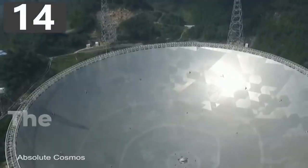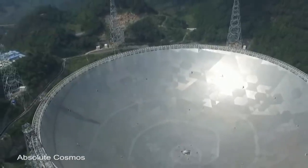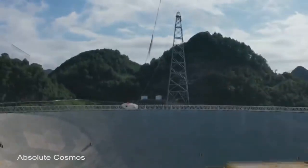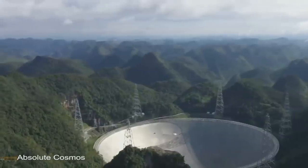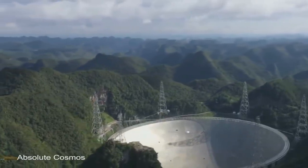Number 14. The 500-meter Aperture Spherical Radio Telescope. The 500-meter Aperture Spherical Radio Telescope, or FAST for short, is the largest radio telescope in the world that's made up of a fully filled-in structure. Located in Pingtang County in southwest China, it was installed in an ideally sized natural depression within the landscape.